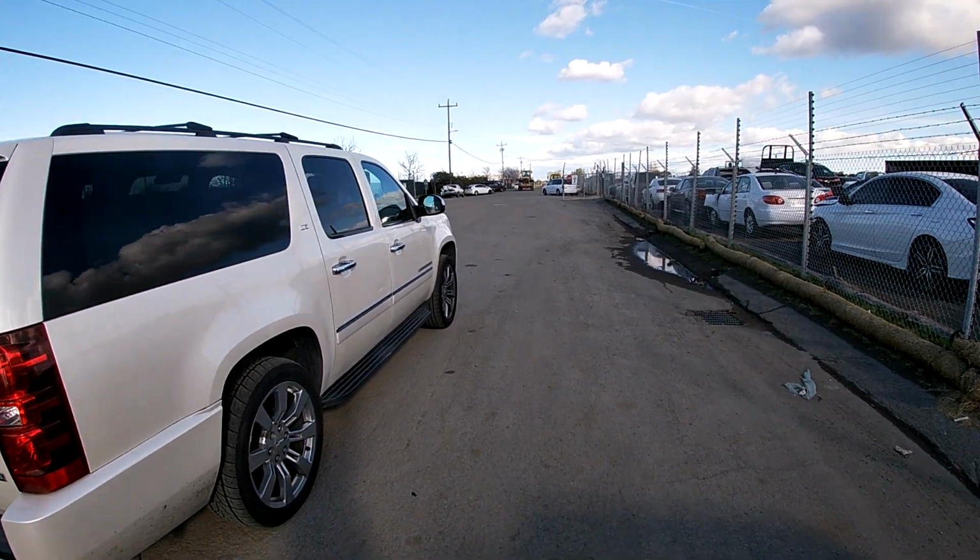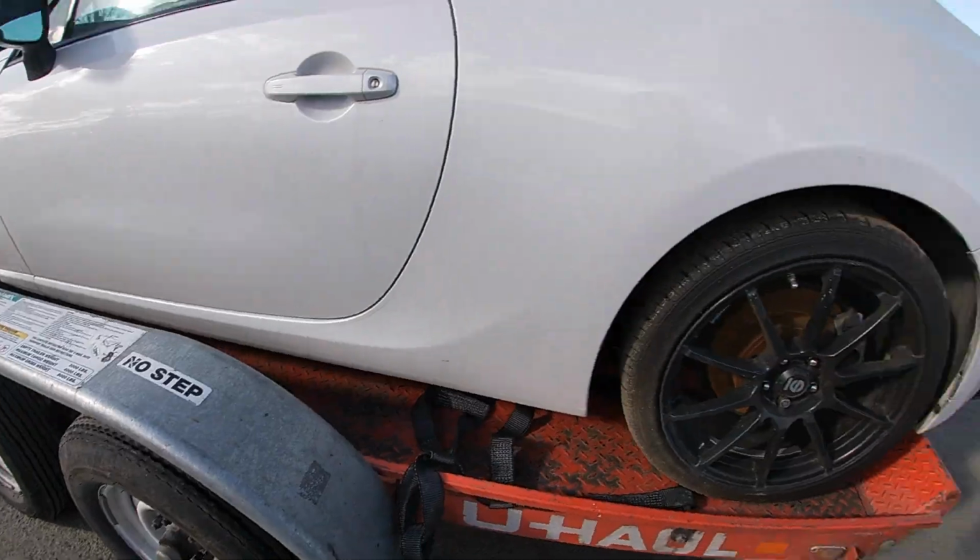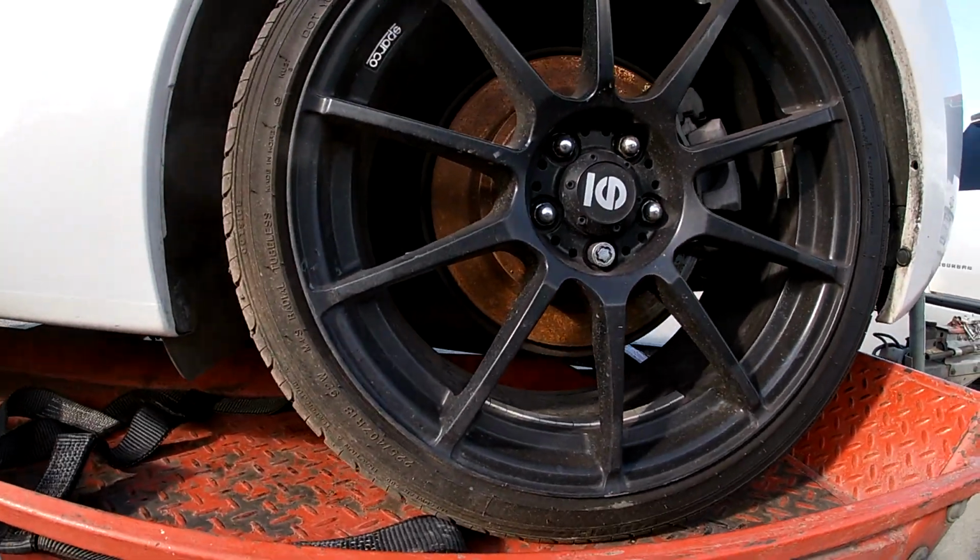Shout out to the homie over there with the forklift. He helped me to lift it up and move the straps. But let's go check it out.